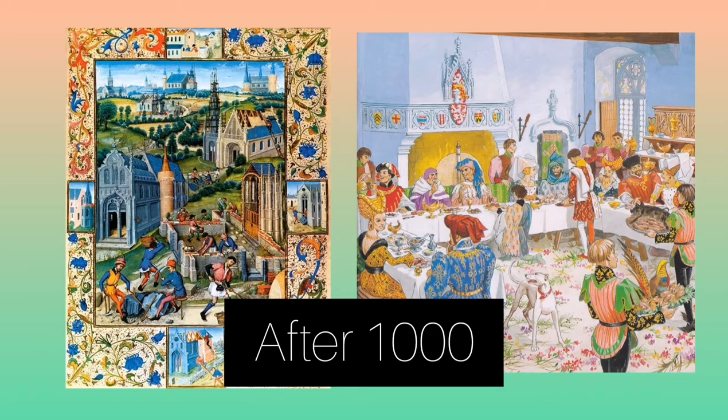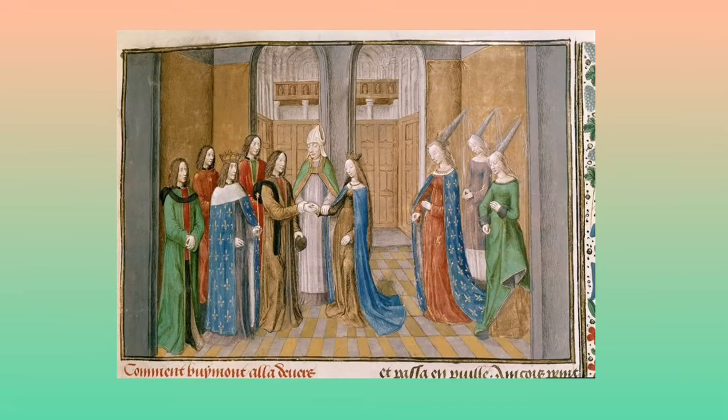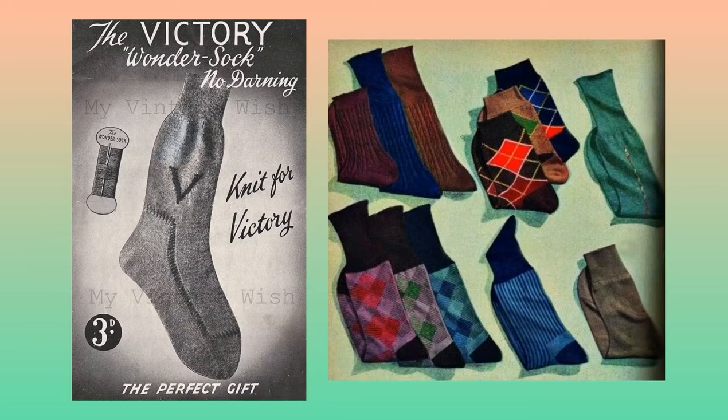After the year 1000, knit socks and woven socks became associated with nobility around Europe. In the 15th century, knitting machines were invented, so silk was used for producing socks and spread around the French and Italian nobility. British nobility soon followed this trend. In 1490, tights are made with each leg of a different color. In 1938, nylon was introduced in sock production. By the 1920s, argyle patterns became popular in men's fashion again.